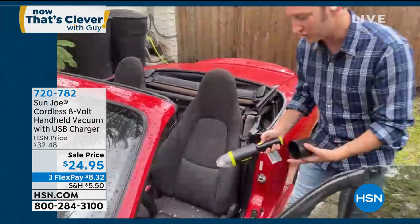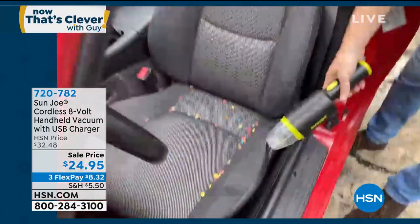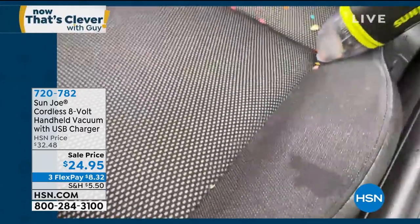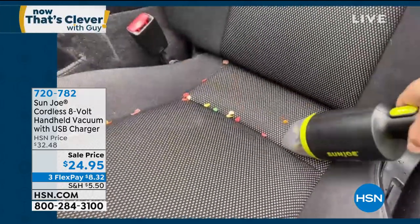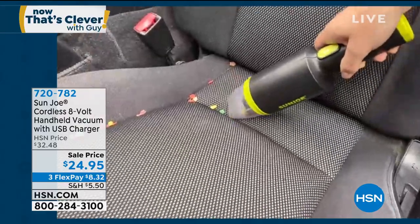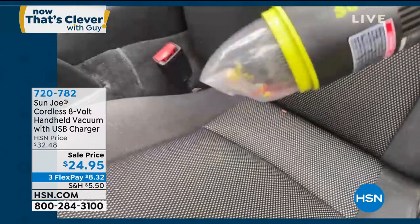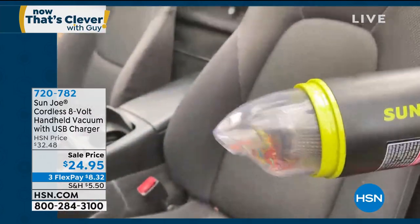It's easy. And I want to show you again, whether you spilled the cereal or you're going to blame somebody else for spilling the cereal, look how easy this is going to be. Look how much power we have to just pick up all of this. We were picking up the little dirt and sand, but this is big stuff being sucked up into that. And Guy was just showing you, you can just take off that top really easily.